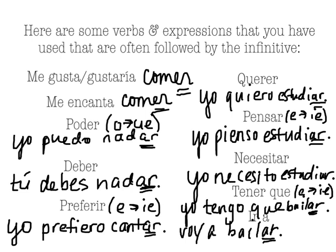Once again, just make sure you have all of these with their translations, please. So, me gusta or me gustaría is I like or I would like. Me encanta is I love. Poder is to be able to. Deber is should. Preferir is to prefer. Querer is to want. Pensar is to plan or to think. Necesitar is to need. Tener que is to have to. And ir a is to be going to. When you're ready, we'll flip on to the next one. Please make sure you have these down though.